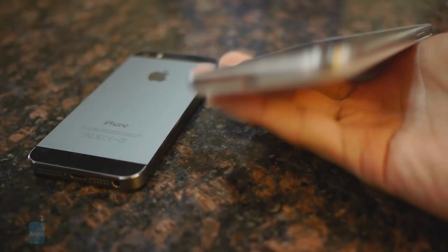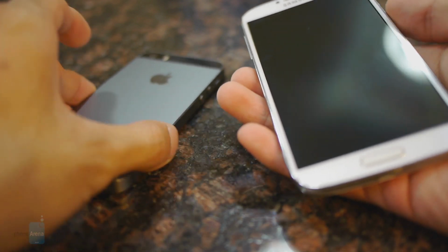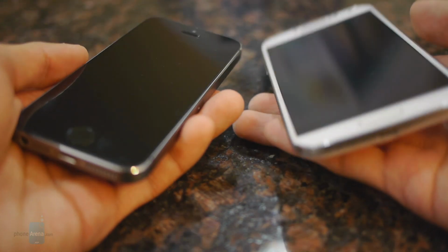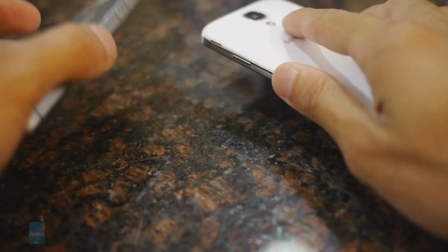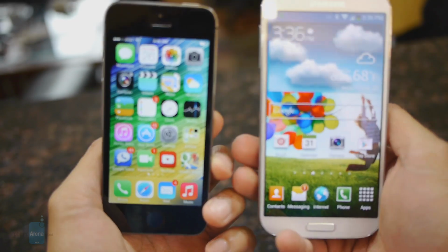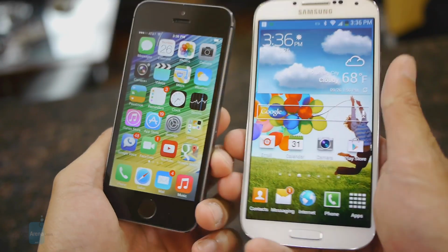The Galaxy S4 is very lightweight for a device of its size, and when you think about the size, the iPhone 5S again is just more form-fitting in the hand, whereas the Galaxy S4 is just one beastly thing. Obviously, these two high-end devices are blessed with some fantastic looking displays.